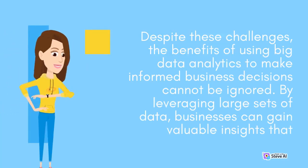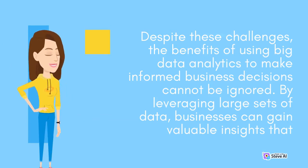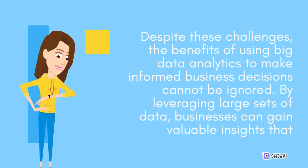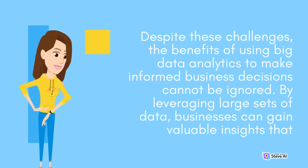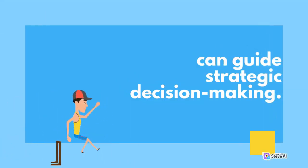Despite these challenges, the benefits of using big data analytics to make informed business decisions cannot be ignored. By leveraging large sets of data, businesses can gain valuable insights that can guide strategic decision-making.